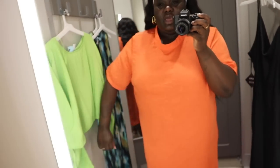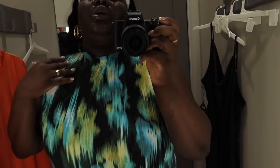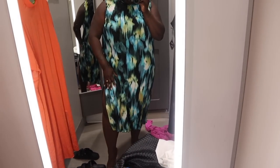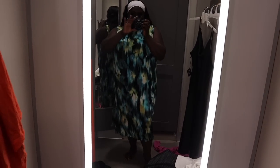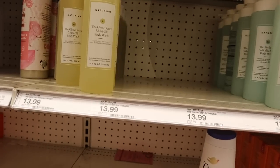And then this part is supposed to be tight on the neck like this, but I had to unbutton it to get my head in. This is cute. I think this one, I don't really know. I love the lettuce neck on it, and it has a split. Y'all gonna have to help me on this one. I'm gonna buy it, but let me know what y'all think. Maybe a smaller size, because this one is, this is unnecessary, but whatever.